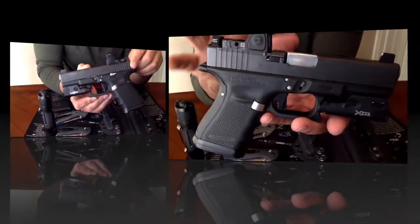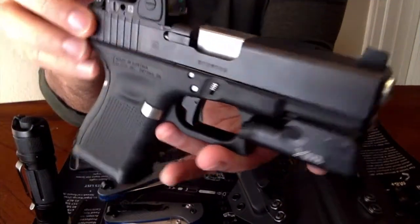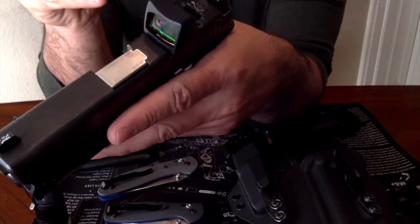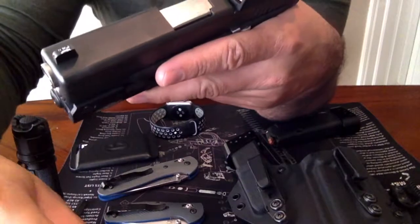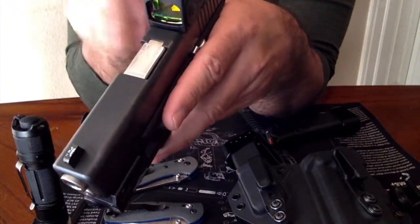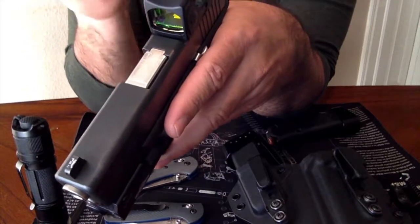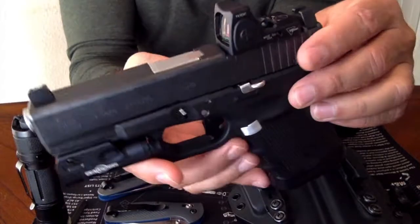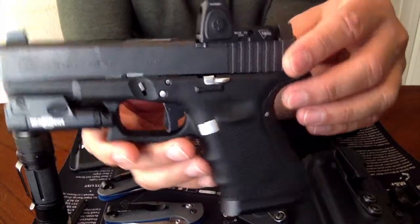Some people are like, why get an RMR or carry one? Well, because it does make sight acquisition and staying on target easier and faster. And if you're in a situation, I'd rather have two ways of doing that. I do have my backup iron sights, so it's just a matter of convenience and preference as well.